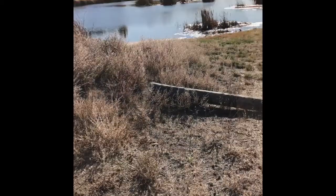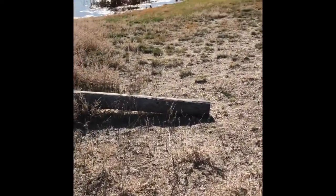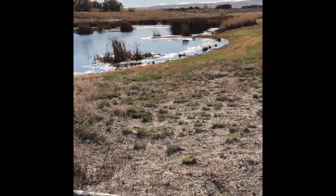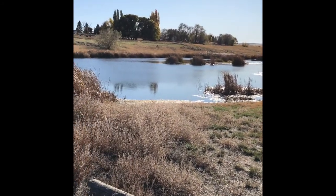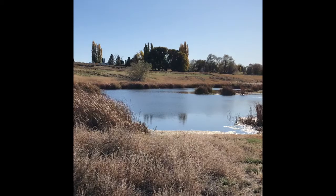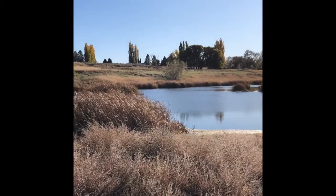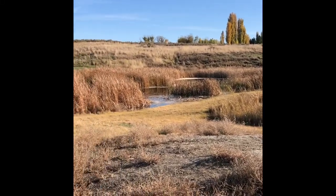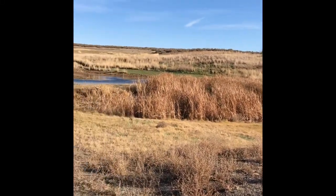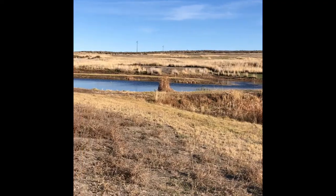All right, we came down here to the pond. I wanted to show you the pond. So, the one pond. The cows are right up there on the hill. Let's see if you guys can see them. And then it comes over here. And then the other pond is over here.